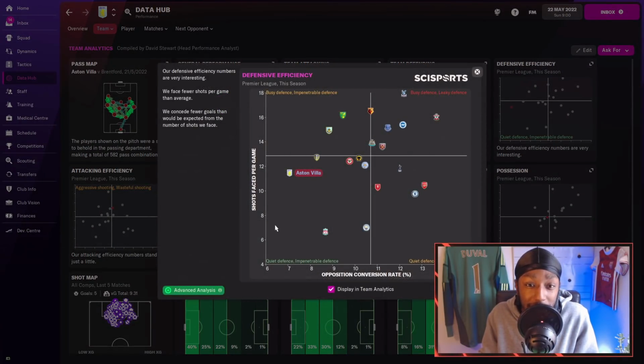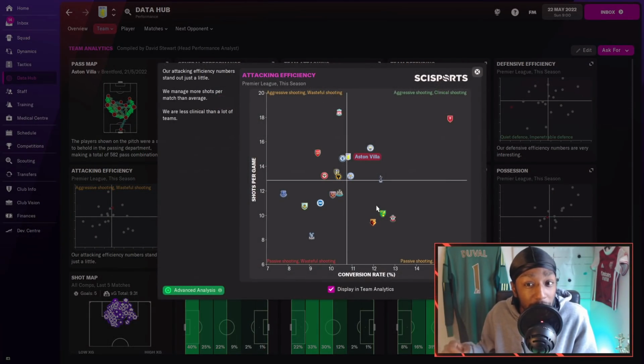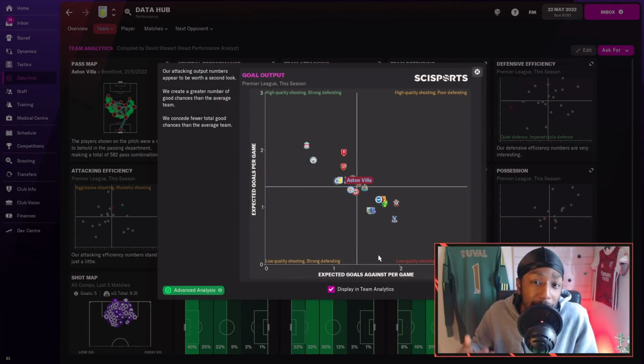Now looking at the defensive efficiency, we were quiet and impenetrable with our defensive efficiency. Going forward, we were aggressive and just about clinical. Our goal output, we did have high quality shooting with a strong defense as well, just like a lot of teams in the Premier League.